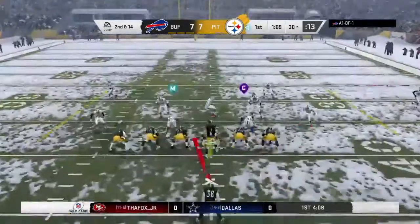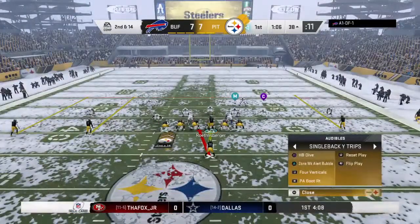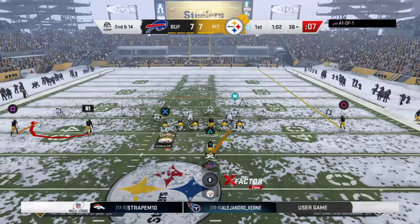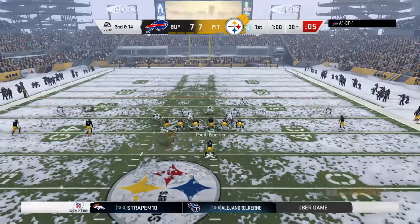White 80. 52's the mic. Alert, alert. Let's go, baby. 49, check 49, check 49.